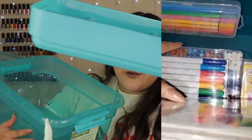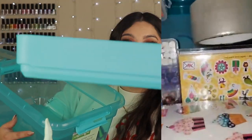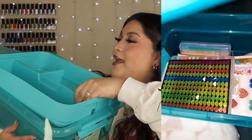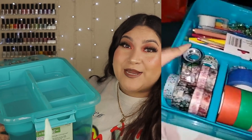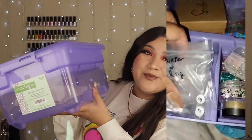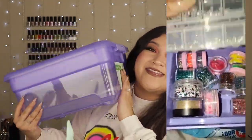This is perfect. It comes out, it's pretty wide, and has a good amount of depth in there. And this was $12.99, but it was 40% off, so I got it for $7.99, I think. And then I got this purple one for my nail stuff.